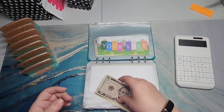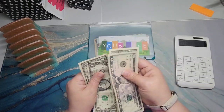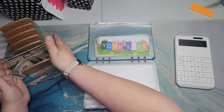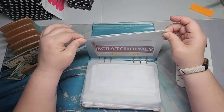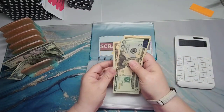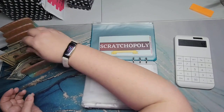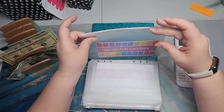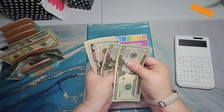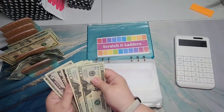So maybe when I get my next paycheck, I won't have to put so much into my wallet or things like that. So from Game of Life, I have $5, $6, $7, $8. And I'm just going to keep track of that on my calculator. From the Scratchopoly game, I have $20, $30, $40. And then from the Scratch and Ladders, I have $20, $45, $55, $61. So that's $109.